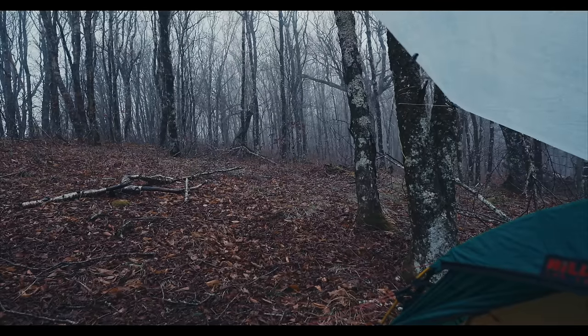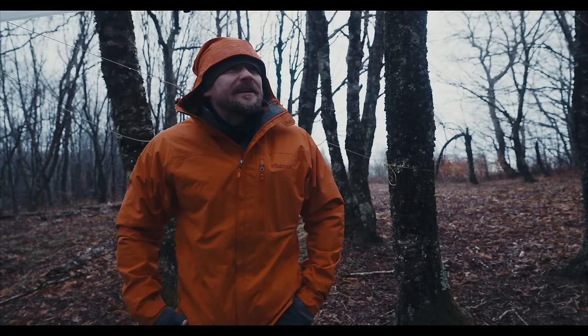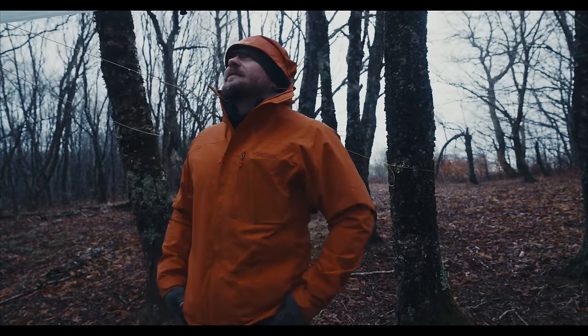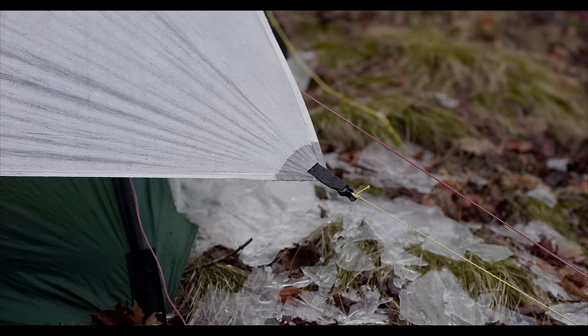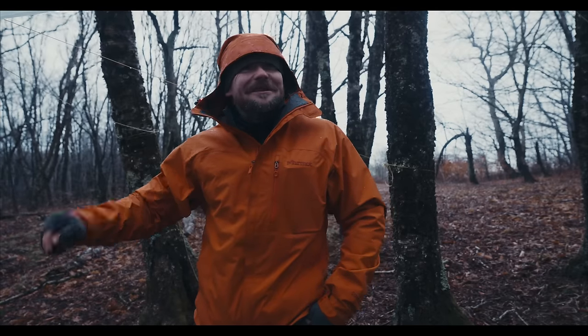These conditions, folks, they're wild. Super, super windy. It's raining again. Huge drops. If this was to turn to snow, oh my gosh, it'd be so awesome.